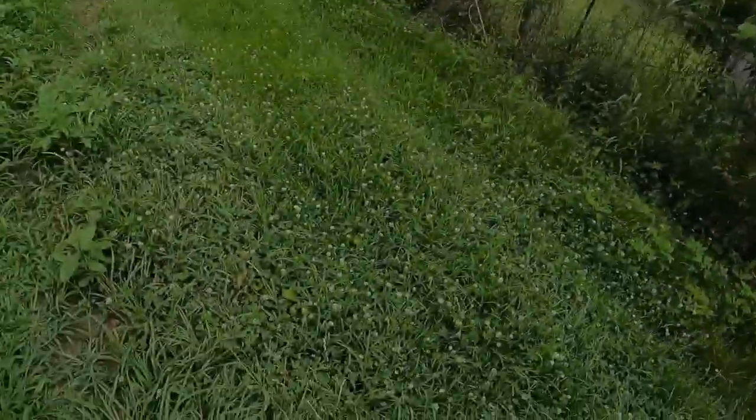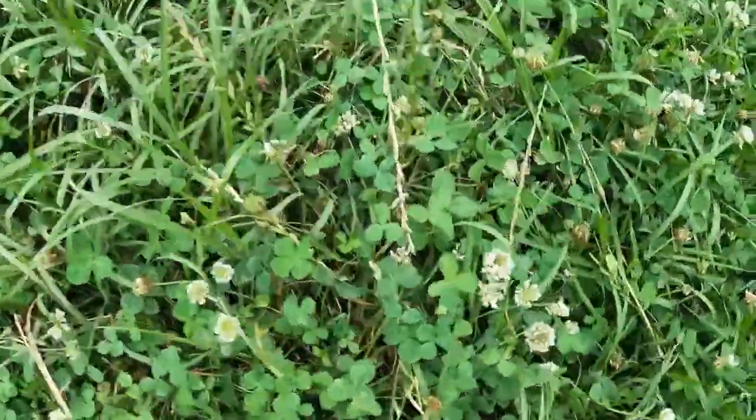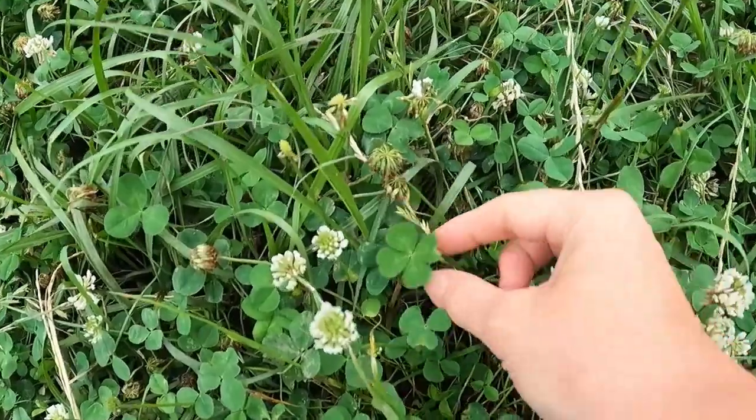I've always been able to find 4-leaf clovers very easily. I know that's totally off subject from what we're doing right now, but I'm just walking out here and I saw a 4-leaf clover. I find them very easily. So I just want to show y'all this one. See if y'all see it. Do you see it? Oh, there it is.